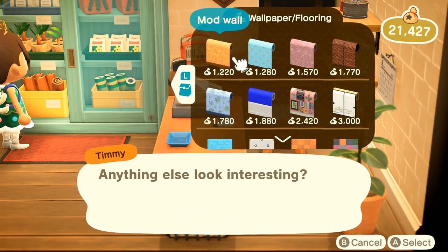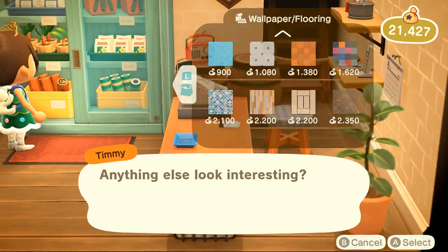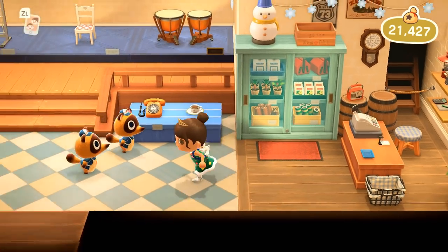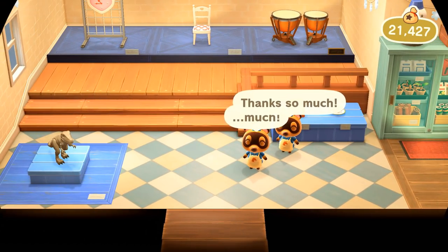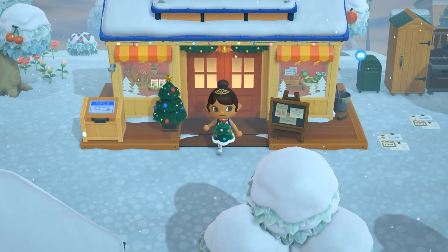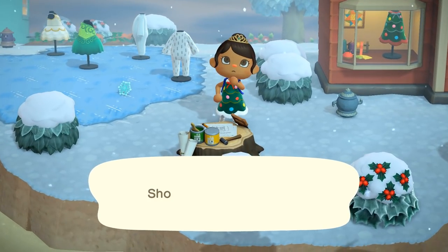All right, let's check the items over here just in case. I don't see anything in particular I want right now. All right, thank you very much, boys. Yay! I should probably build a small construction table, or move one of my construction tables over in the market. But for now, I'm already over here. Oh, and there's Prince Julian.